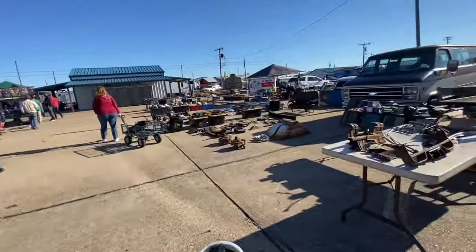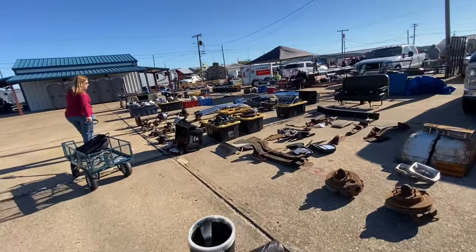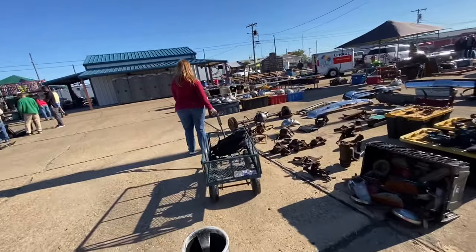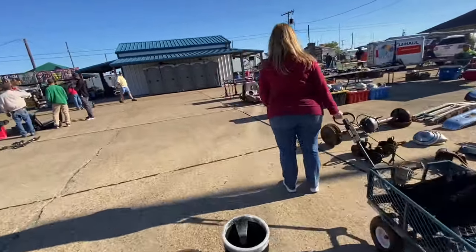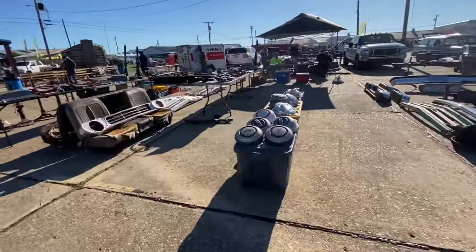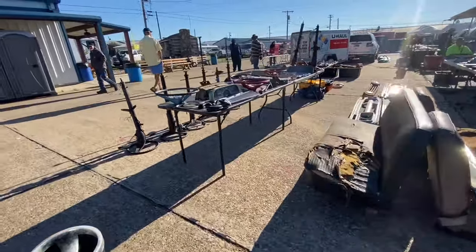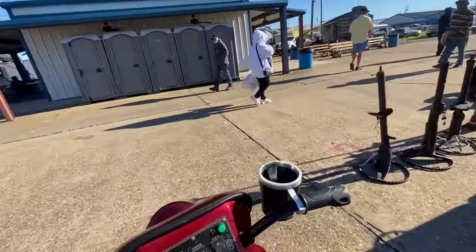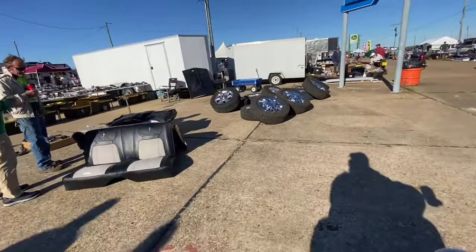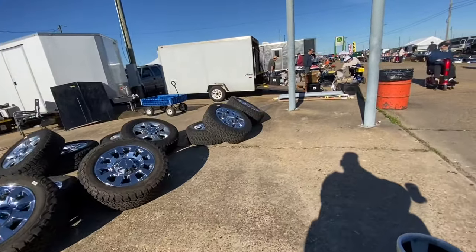If you can't find something out here, automotive related or otherwise, you really don't need anything or you really just ain't looking. There's a little bit of everything out here. All kinds of Chevy parts. We got Buddy Buckets. C10. Never been here and just smelled all the food they cook. It's worth coming here just to smell all that stuff. It'll make you hungry even if you ain't.